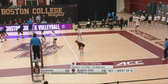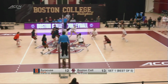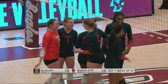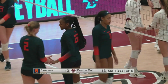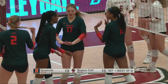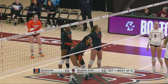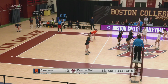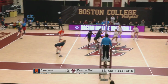Here's Crabtree. Tight pass, Sierzan with a nice one-handed set, and it's slammed down there by Raina Hughes. Off of Haggerty, not much she could do with that one. Middle's been effective so far for Syracuse. It was another good look. This Orange offense has been able to go quick when they've gone through the middle and they've found some open spots against Boston College. Both teams continue to hit the ball extremely well right now, both over 400.